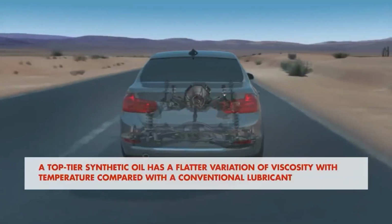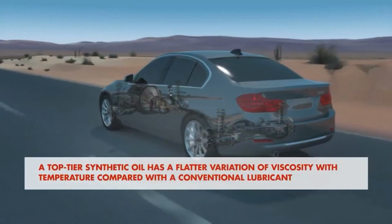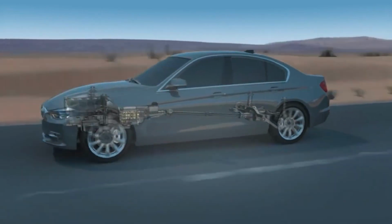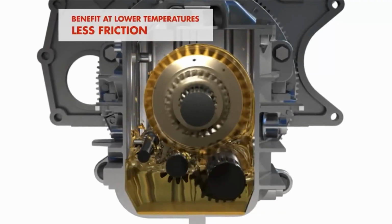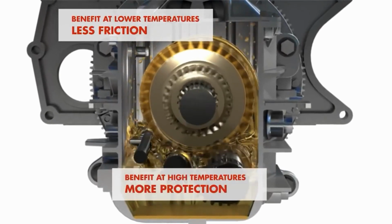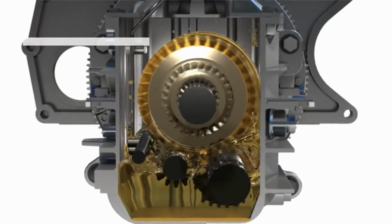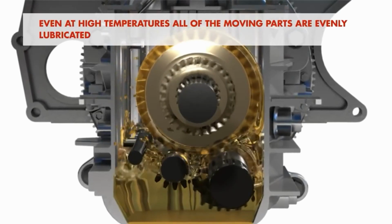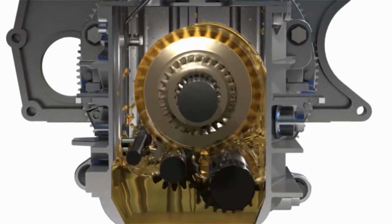A top-tier synthetic oil has a flatter variation of viscosity with temperature compared with a conventional lubricant. This gives benefits both at lower temperatures, less friction, and at high temperatures, more protection. This means that even at high temperatures, all the moving parts are evenly lubricated, leading to less mechanical stress and a longer gearbox life.